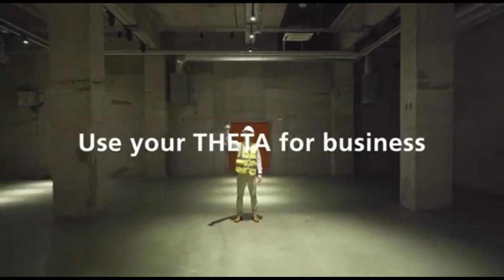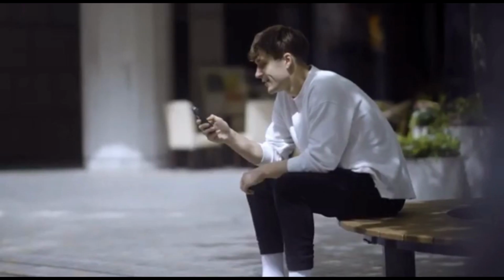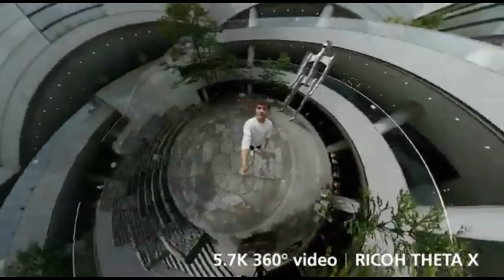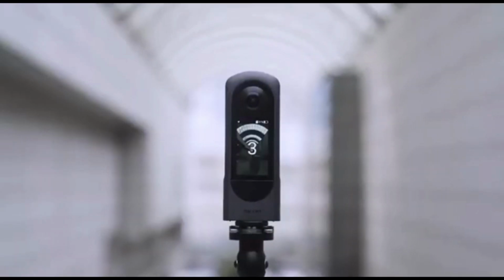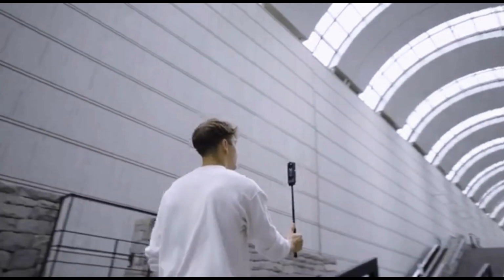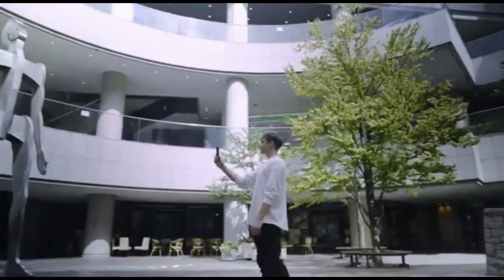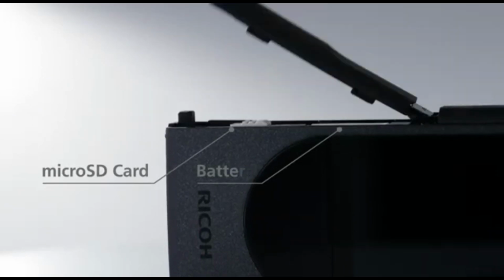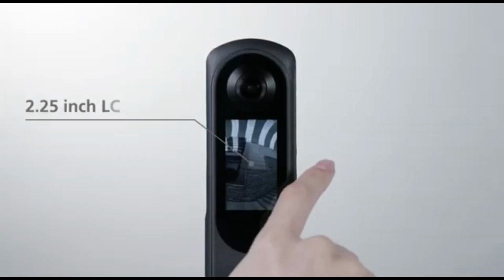Live streaming your 360 experiences allows you to interact with your audience in real time. Whether you're sharing a live event or a spontaneous excursion, the Theta X allows you to broadcast directly to popular platforms, offering your audience an immersive viewing experience. Take the Theta X wherever your activities take you because it is water and dust resistant. This feature ensures that the camera can survive the environment, allowing you to freely explore and film your adventures.